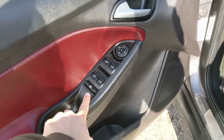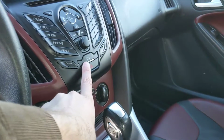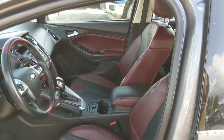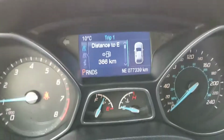But looking in the front, you have power windows, power mirrors, and power locks. The locking button being here in the center. And then you do have a power adjustable driver's seat, which is pretty nice too. And you have sort of bucket seats in the front, so you can take your corners a little sharper if you feel.